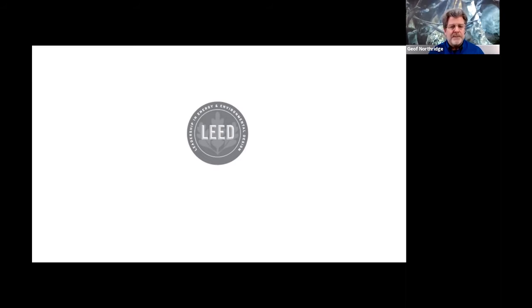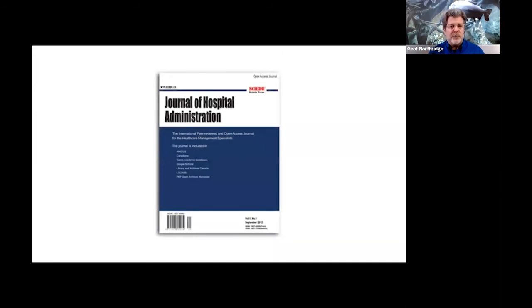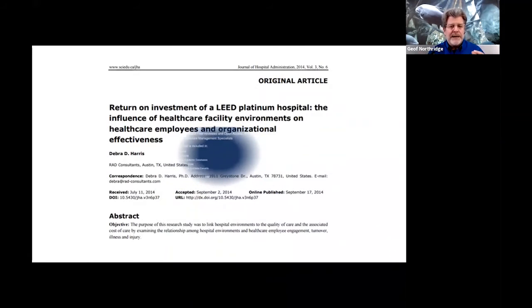the healthcare sector related to the highest level of LEED certification, LEED Platinum. In 2015, the Journal of Hospital Administration published an article that examined the relationship between hospital environments and employee engagement, turnover, illness, and injury. The study concluded that employees' perceptions of the interior environment do impact their engagement, health, and well-being. But the study also found that deficiencies in building design, even for LEED Platinum projects, was still very apparent.